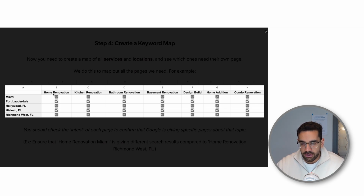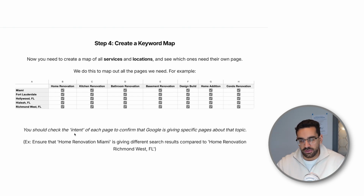If home renovation Miami gives a specific result, then I need to make a page for that. If home renovation Fort Lauderdale gives me different results than the Miami one, then I need to make a home renovation Fort Lauderdale page, and so on and so forth for all these locations. If the kitchen renovation page for Miami gives different results than the home renovation Miami, then I need to make a kitchen renovation Miami page. If the kitchen renovation for Fort Lauderdale has a different Google result, then I need to make a different page for that. So now you're seeing how many pages we need to make. It just helps us plan.